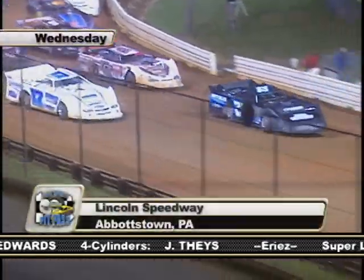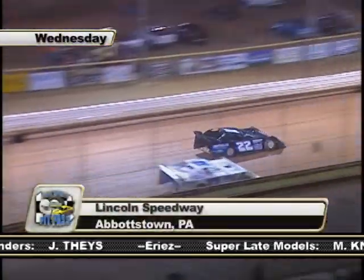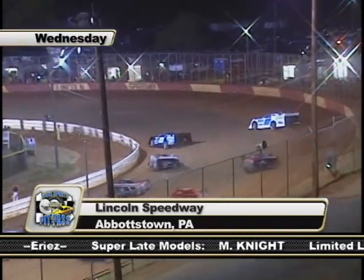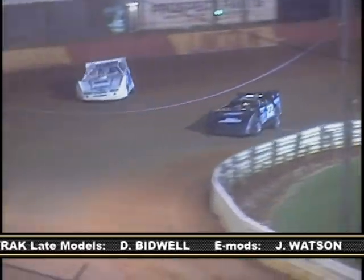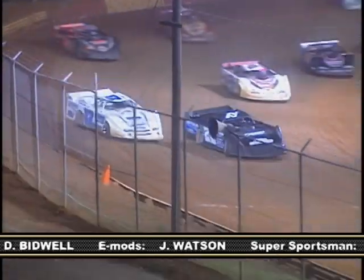37 teams showed up to make the 24 car starting field. Greg Satterley in the 22 shared the front row with Nick Dixon in the 17. Dixon runs the cushion through the first turns to challenge Satterley as they head down the backstretch. Dixon gains a slight advantage going into 3, but Satterley would lead the first lap.